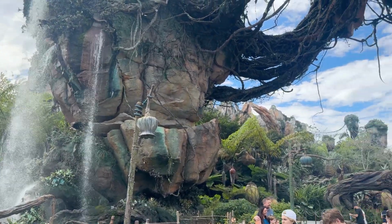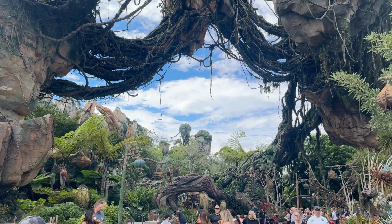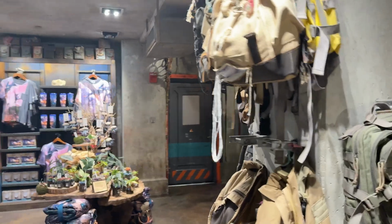This place is one of the best immersive lands that Disney has ever created, where you feel like you're in a world far away. Their most popular ride, Avatar Flight of Passage, is a 3D flying simulator ride that takes place in Pandora. Once you exit this amazing attraction, you'll walk into a store called Windtraders.